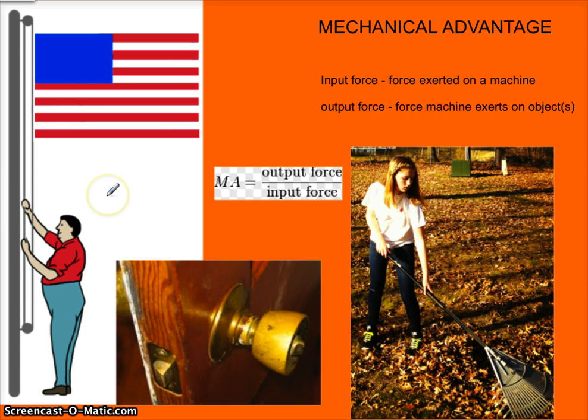Here we have this guy raising a flag. Now this is a pulley system. So instead of pushing it up, the pulley system allows him to pull the rope down. Now you're going to find out that there is a significant mechanical advantage thing that's going on here, and I'll talk about it here in just a second.